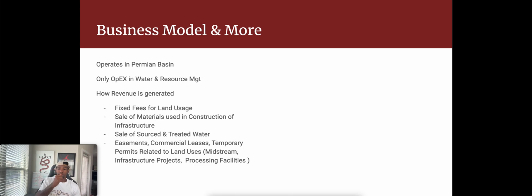And how their revenue is generated. So they have fixed fees for the usage of their land. They sell materials used in construction of infrastructure, so things like sand. The sale of their sourced and treated water from the land. And then they have easements, which is having the rights to water and things like that. Commercial leases and temporary permits related to different uses for the land, such as midstream, infrastructure projects, and processing facilities.